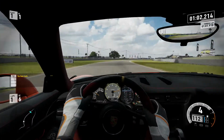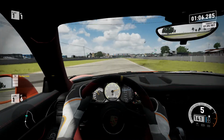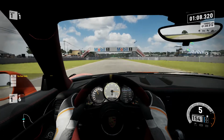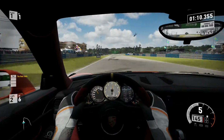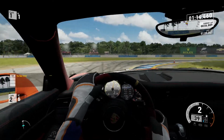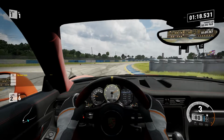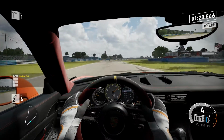It is pretty crazy. As I said, this might possibly be the ultimate track toy in the world right now. This might be the best car in terms of all-round performance in the world right now. So obviously I'm very intrigued by it, and it actually doesn't drive too badly as well.